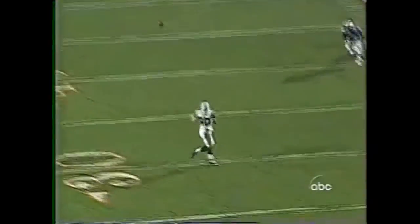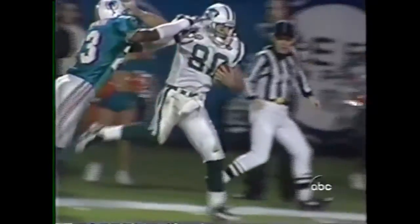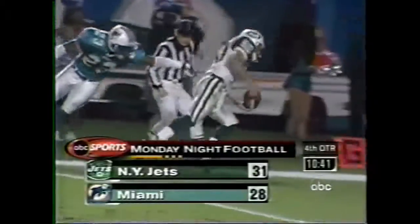And Ray Lucas stands in the face of the blitz, takes a shot, and delivers a strike. And one of the great things about Wayne Corbett is how he can set up a route now and how he can... Counting for 62 yards on that drive. And with 10:41 left in regulation, the Jets lead the Dolphins 31-28.